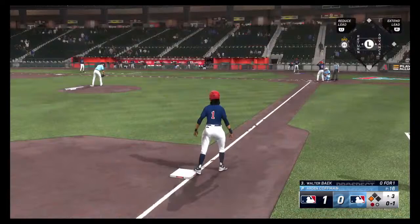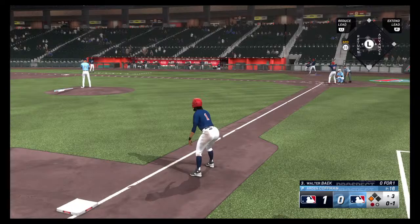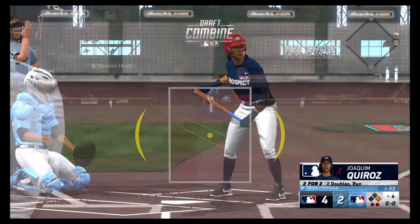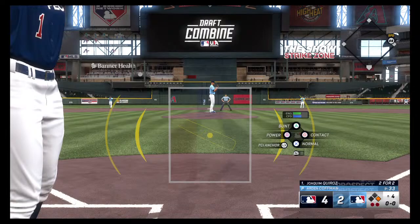One down. Right here, one. Walter Bake, the next to hit. Here comes the 0-1. On the ground to the left, Logan. Whips it to first, but a run comes in to score. Two right out. Come on, one. Let's go, here, kid.